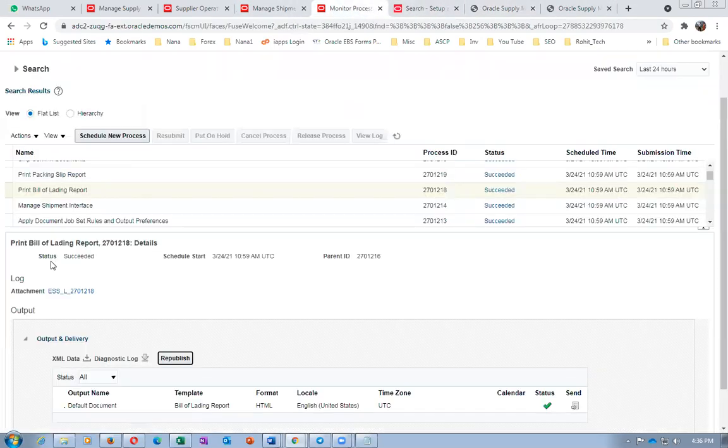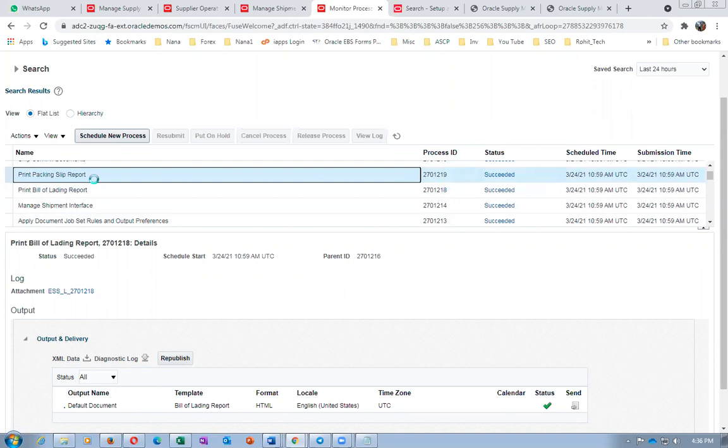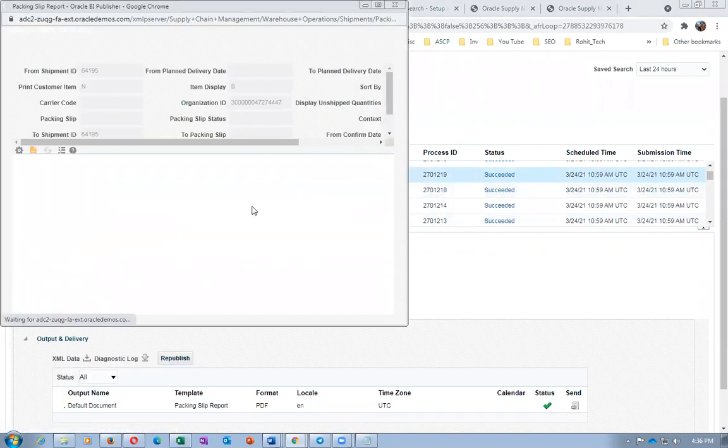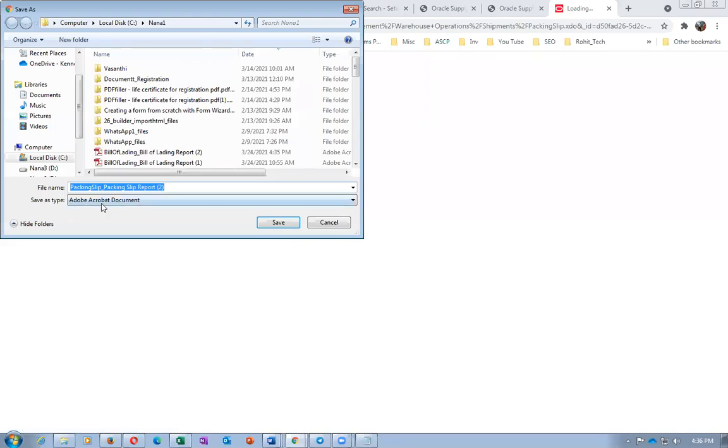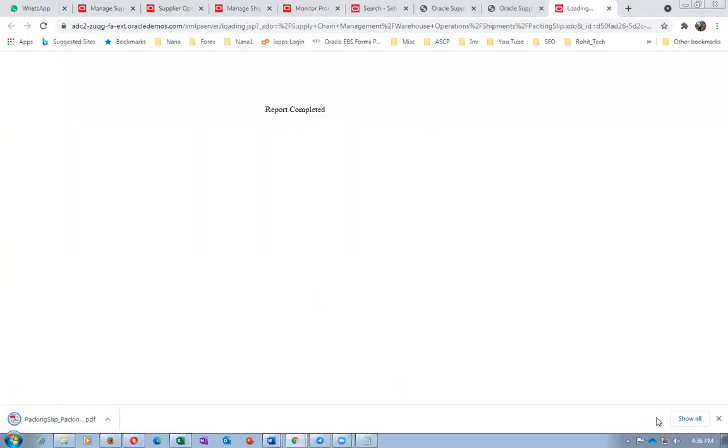The monitor process, if you go there. If you go to the print bill of lading, it is okay. Print pick slip report, if you go there, it is also completed, not republished. And I'm going to export the PDF now.